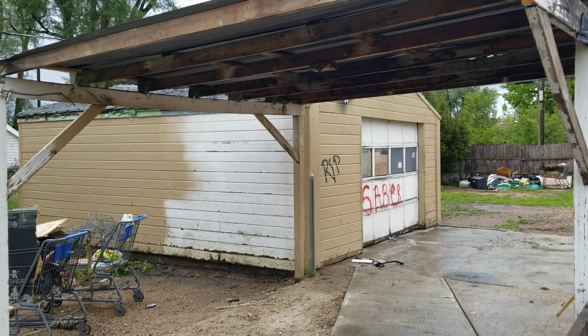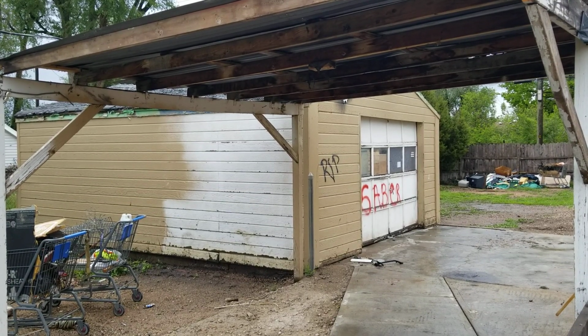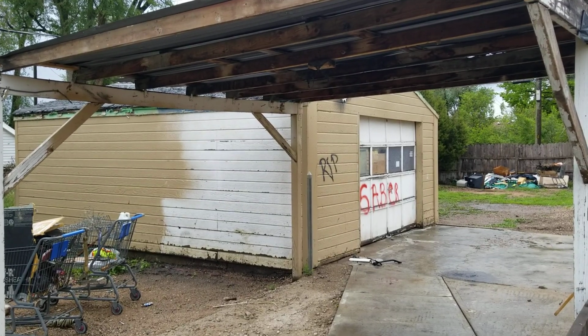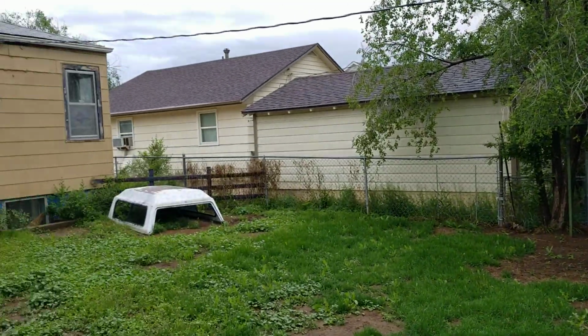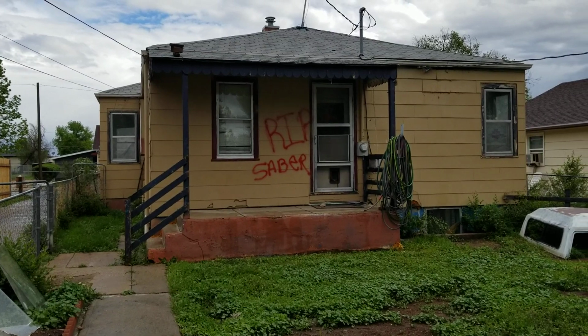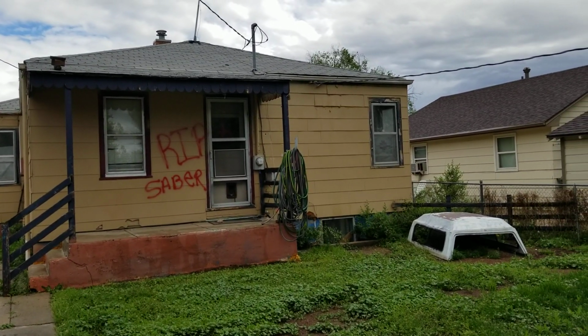Standing outside one of my flips that just got tagged, so I'm gonna show you that fun stuff. As you can see, Saber doesn't look like anything good happened to him. But this is one of the cheapest houses I've bought in a while, for $120,000. And I mentioned it wasn't in the most high value neighborhood. And this kind of confirms that we're in Greeley, Colorado, if you're wondering.